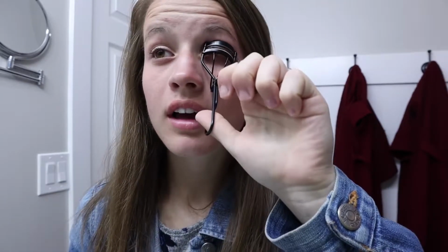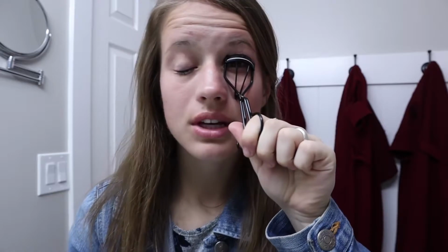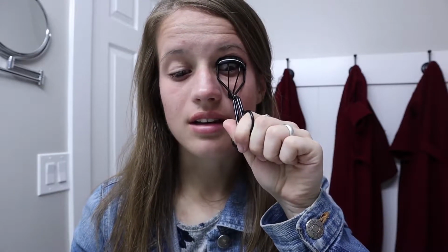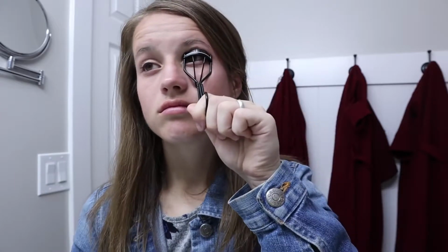Okay, so when I curl it, I try really hard not to pinch my skin. Please don't pinch your skin because it really, really hurts. And I'll hold it for like 10 seconds maybe. Yeah, and then we'll do this one.